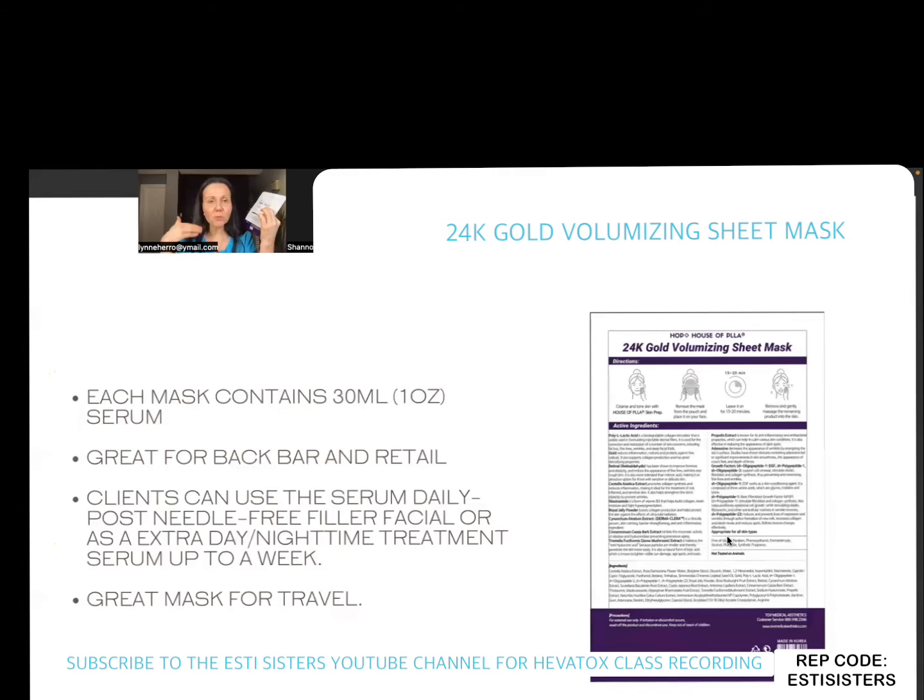So I'll put it on under my makeup in the morning, and I'll put it on my face at night before bed. And this is great for travel. Last time I traveled, I was gone to Europe. I took a couple of these with me, and one lasted me for a week, and I used this day and night. So again, these are great products to retail for your clients. Even if you're using one in the treatment room and you're doing some microcurrent or something on, these are great masks to do with Time Master Pro.